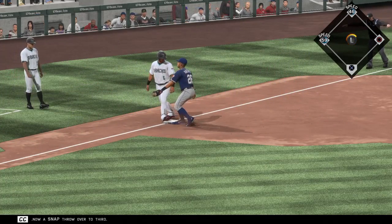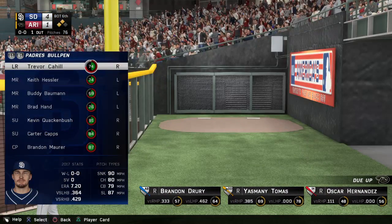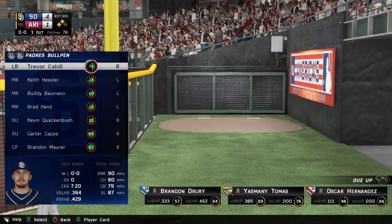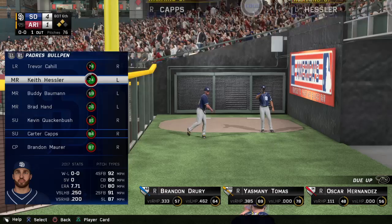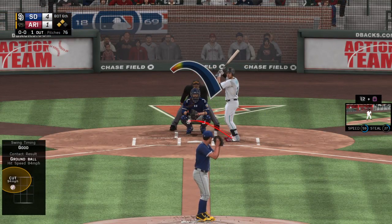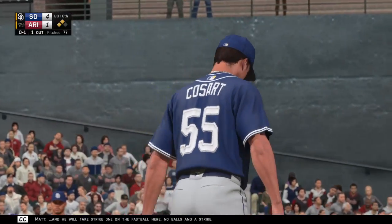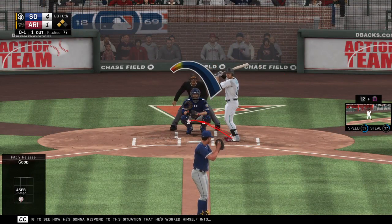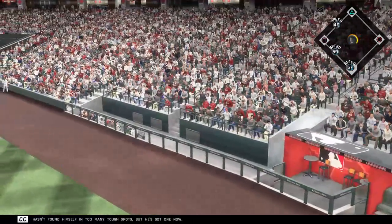Now a snap throw over to third, and he's back standing. Standing in now, Brandon Drury, as he will take strike 1 on the fastball here. No balls and a strike. Kind of interesting to see how he's going to respond to this situation that he's worked himself into. Yeah, he hasn't found himself in too many tough spots, but he's got one now.